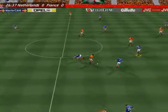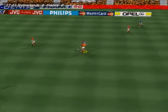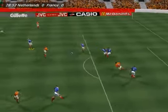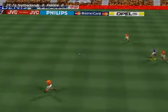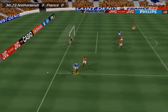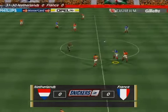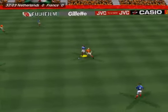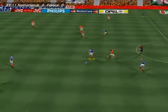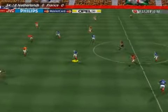Davids. Jonk. De Boer. Played clear of danger. Had him covered all the time. Good defending. Givash! A goal kick there. The ball played clear by the goalkeeper. De Boer. Deschamps. And the ball played clear. Good pass.